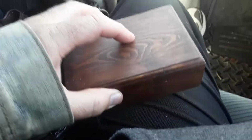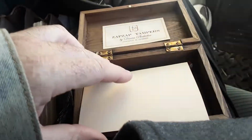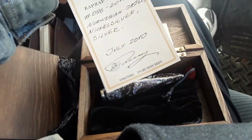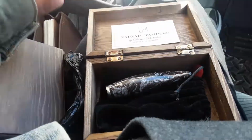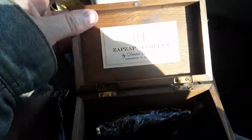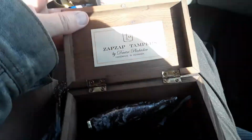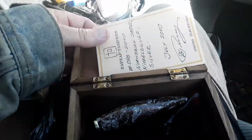Okay. When I was walking towards the sale, I was like, doesn't look promising, right? But then I see these, and the guy's like 25 a piece. I'm like, well, these are really nice. It said ZapZap Tampers. A tamper is something you use when you smoke a pipe to push down the tobacco, right? So I'm like, oh, all right.